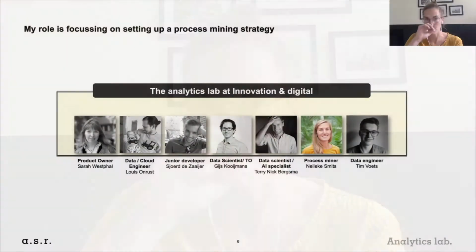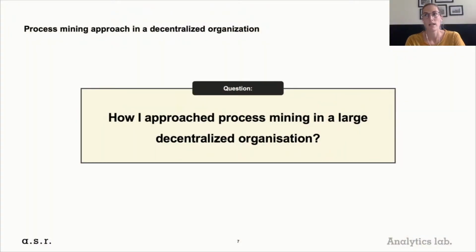I joined this team this past year, and my role has been focusing on setting up a process mining strategy. And so the question that I tried to answer this past year is, how can I approach process mining in such a large decentralized organization? And to be able to give a thoughtful response to this question, I realized I had to get my feet dirty and had to start building use cases. And so that's what I did. And what I want to do today is introduce these use cases to you and show you how we approach each use case, because in the end, that helped us a lot into trying to answer this question.